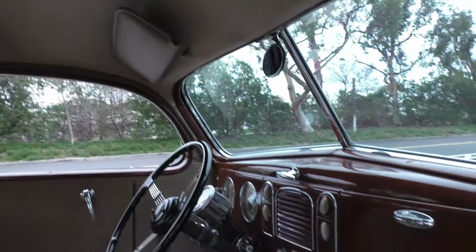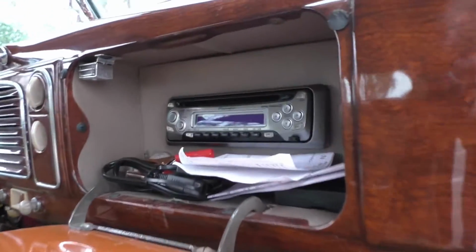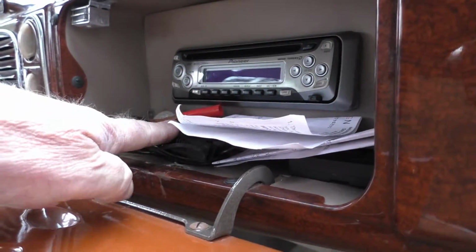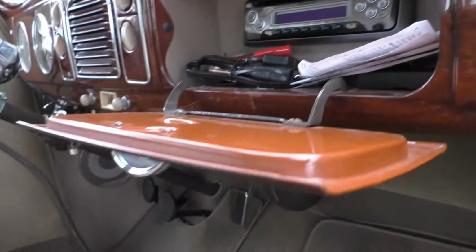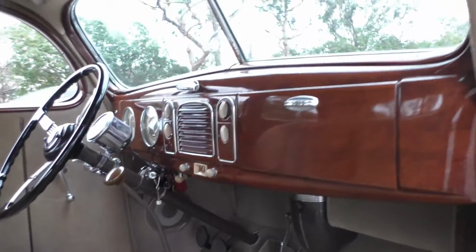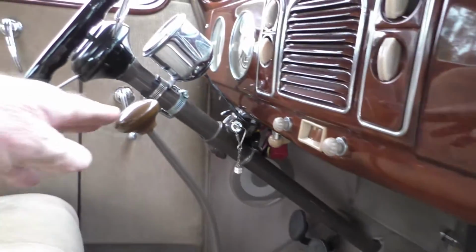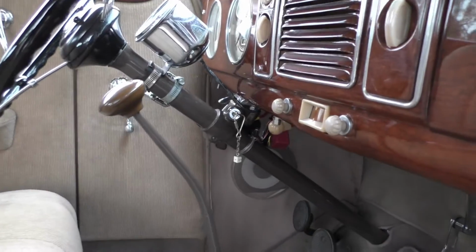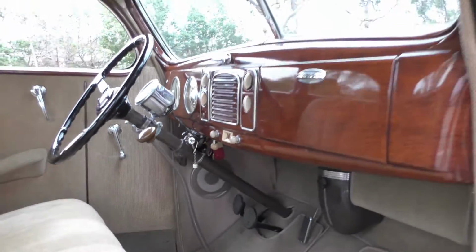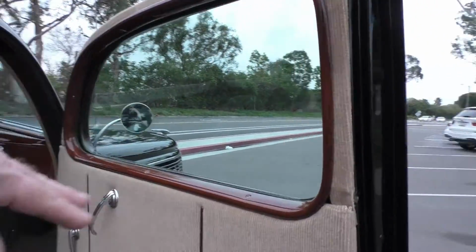Headliner's nice. In the glove box here, it's got a Pioneer audio system with a CD player. There's a remote battery charger in the trunk. See, the wood grain finish has all been redone on the dash. They've extended the shifter with the S10 and included the original 3-speed gearbox shifter on it. Has a factory column with a banjo steering wheel. All the garnish moldings have been redone.